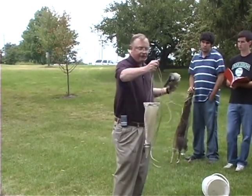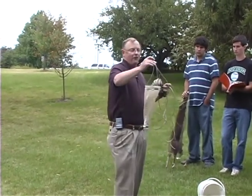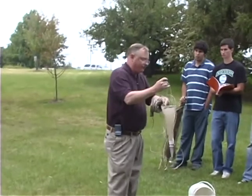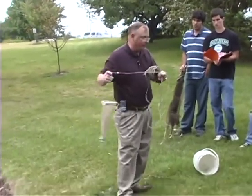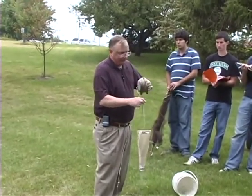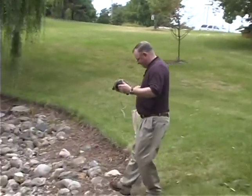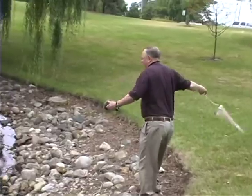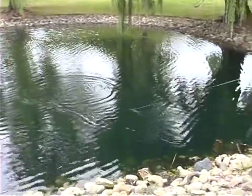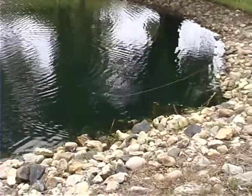So I'm going to throw this out. The nice thing about this is you could actually do a calibrated or a volumetric measurement of how many organisms are per unit of area. You can measure the size of this and how far you pass it through the water column and do that. We're not going to do that in class, but in this case we're just going to see what we can capture. So just walk over here and throw this out. And I usually like to let it go down a little bit, but I want to keep this one off the bottom. So I'm just pulling it in now.